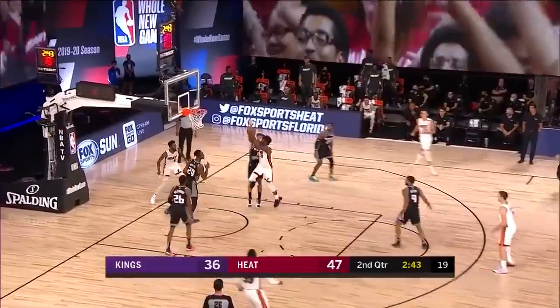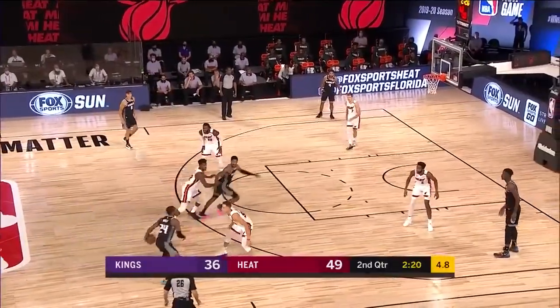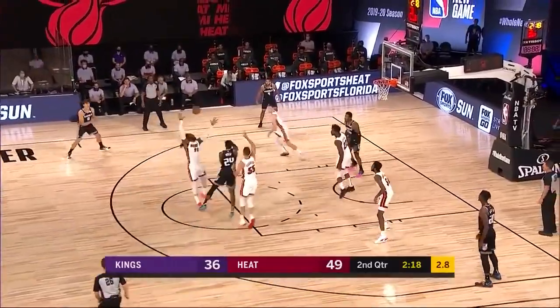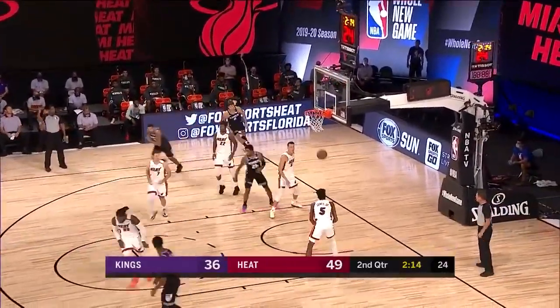He gets it right back. Here's Jimmy on the keeper, flipping it in. How quickly he can score on the offensive end. See, the shot clock is down to three. Herro gets it to Bogdanovich. Three under duress is good.